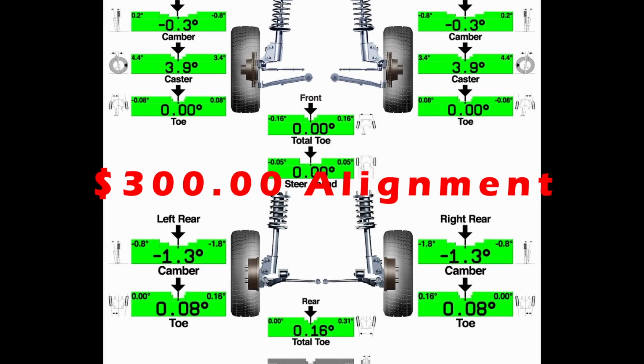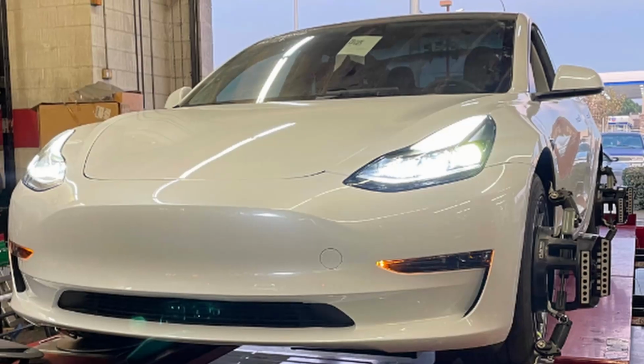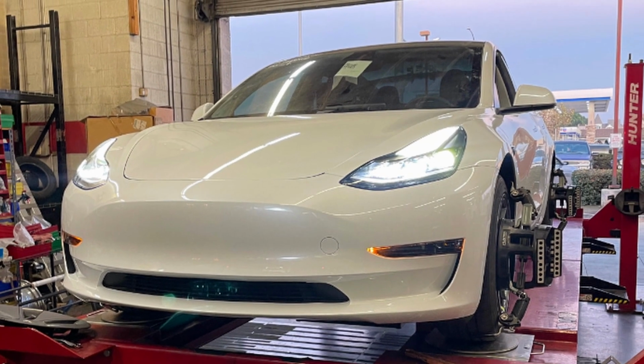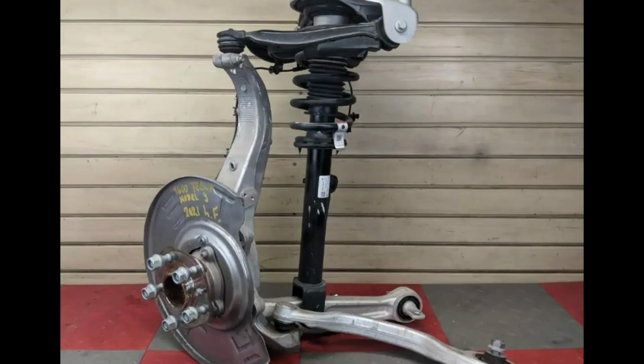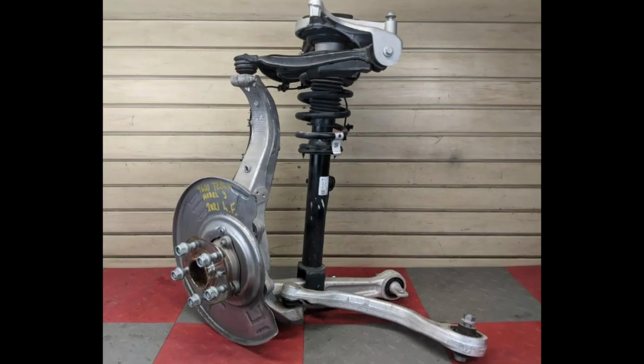So I ended up having to go back to Tesla. Well, this resulted in a $300 alignment charge. I was shocked, to say the least. That is insanely expensive for a 4-wheel alignment. You can't tell me that Tesla has some proprietary system that costs that much to actually align these vehicles. The same mechanics underneath the vehicles, including tie rod ends and control arm adjustments, are there on the Model Y, just like they are on traditional vehicles.